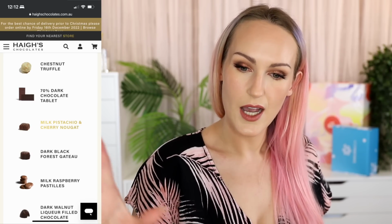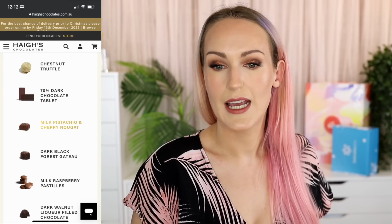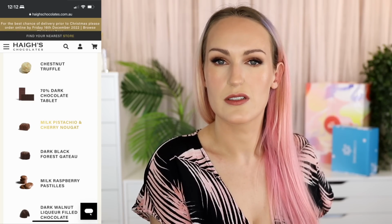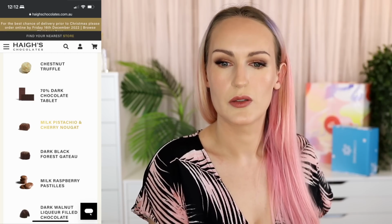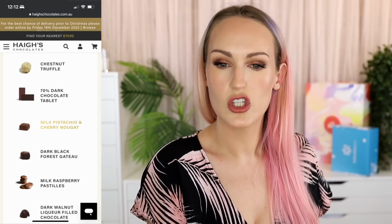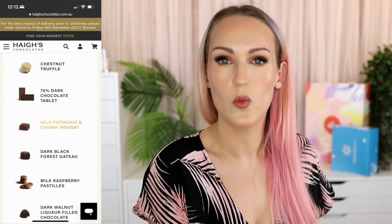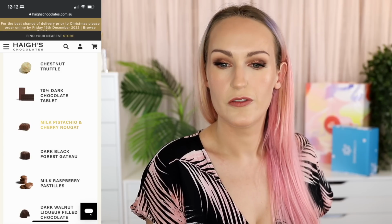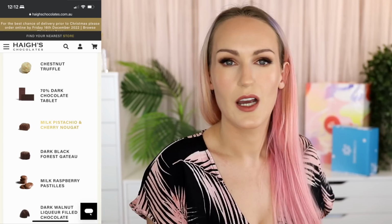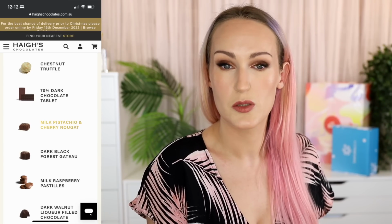Now, inside, I'm going to put some images up. You guys can see what's inside. They sound delicious, except I have some issues with some of them. So let's quickly go through it. We've got chestnut truffle. Yes, yum, thank you. 70% dark chocolate tablet. No. I do not want just a little slab of 70% dark chocolate. I can get that anytime going to Haigh's. I don't want that. I want the second coming of Jesus in chocolate form for $1,200.